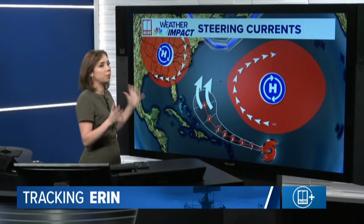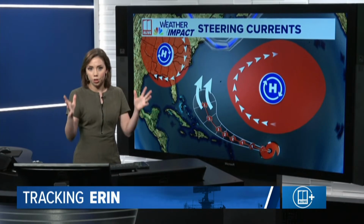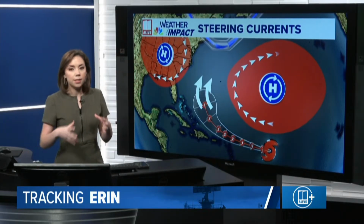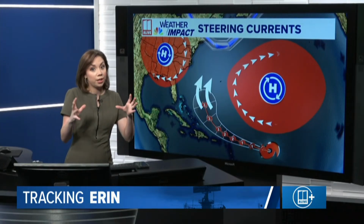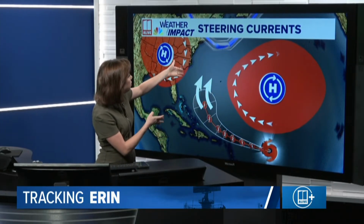Why are we looking at the spread in models? Well, tropical systems are steered by larger features in the atmosphere. And in this particular case, it's this subtropical ridge, which models are trying to get a handle on. Is this ridge going to be stronger and push it a little further west? Or is that ridge going to be a little bit weaker, and would that be positioned a little further east and allow Erin to be steered a little bit sooner?